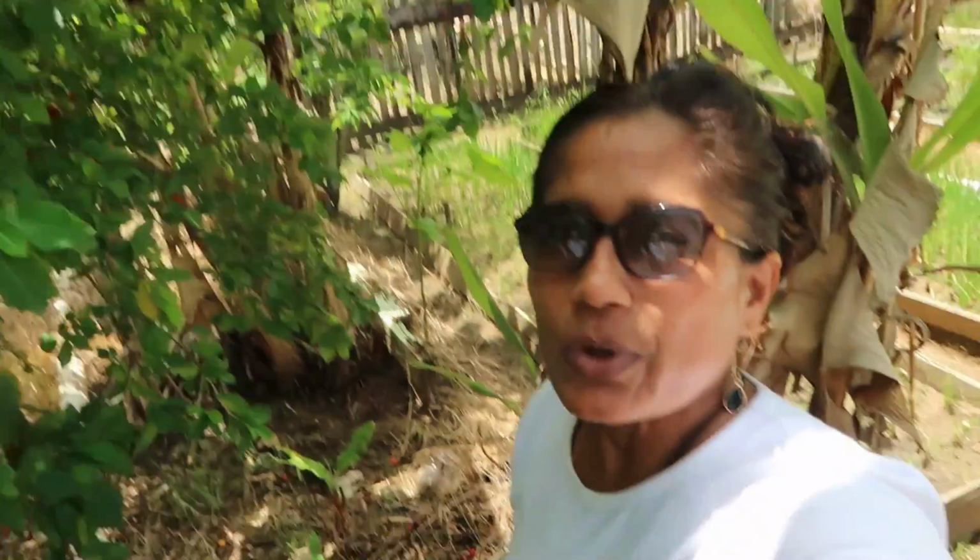Look at this. I want to show you guys this cherry tree is loaded. I didn't see a cherry tree loaded like this in a long time. It's our cousin's, our family's one, where we're staying here in Guyana, quarantine, Berbice, 45 Village. Let me turn the camera around and show you guys this cherry tree.